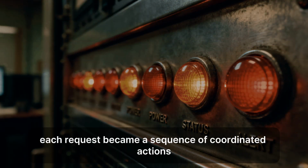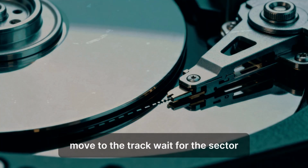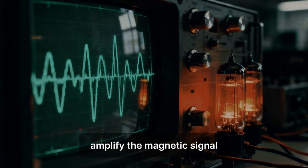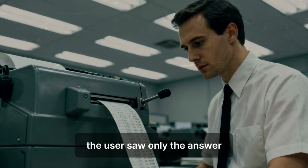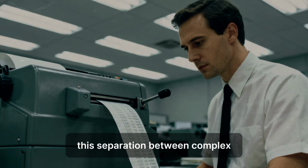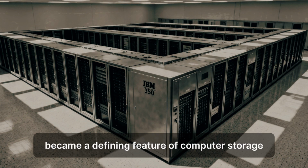Each request became a sequence of coordinated actions. Interpret the address, select the level, move to the track, wait for the sector, amplify the magnetic signal, transfer the characters, and verify the operation. The user saw only the answer. This separation between complex physical action and simple logical request became a defining feature of computer storage.